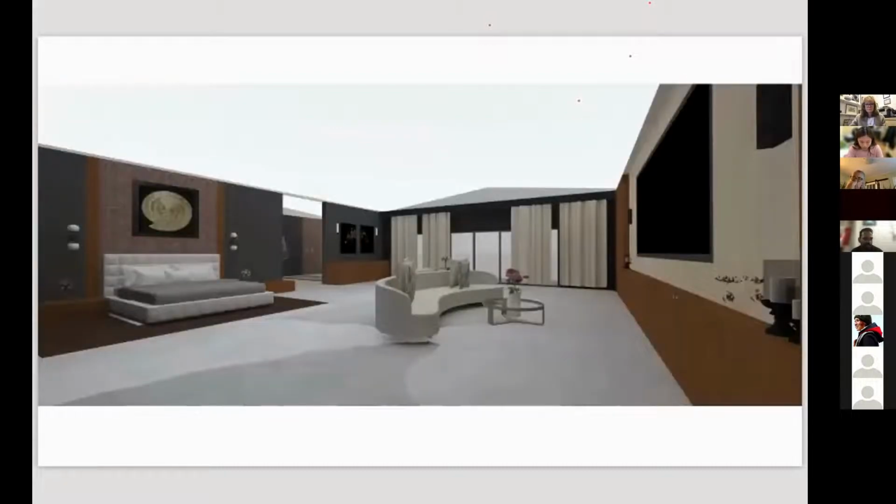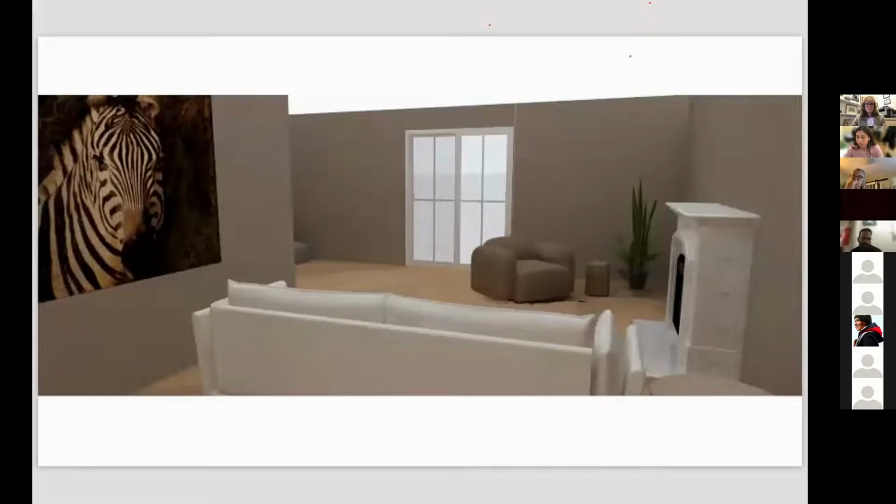This is from a different student. The student was working on a modular, not a modular, but a different style of home. Student wanted big open space, big living rooms, big washrooms. So this is also done in SketchUp, post-processed in Cinema 4D. Again, living room processed in SketchUp and Lumion. Really convincing. Looks really real.